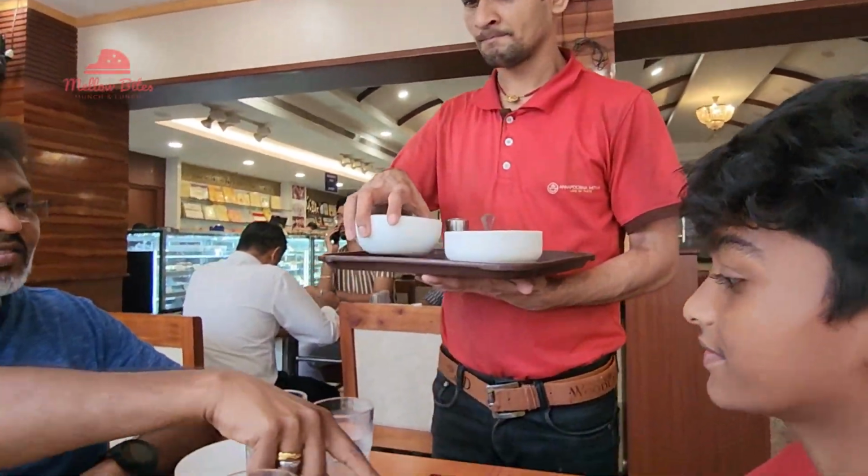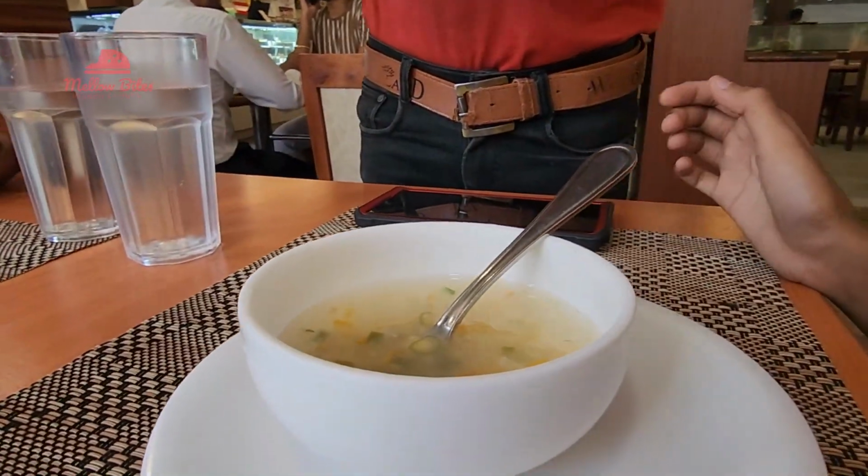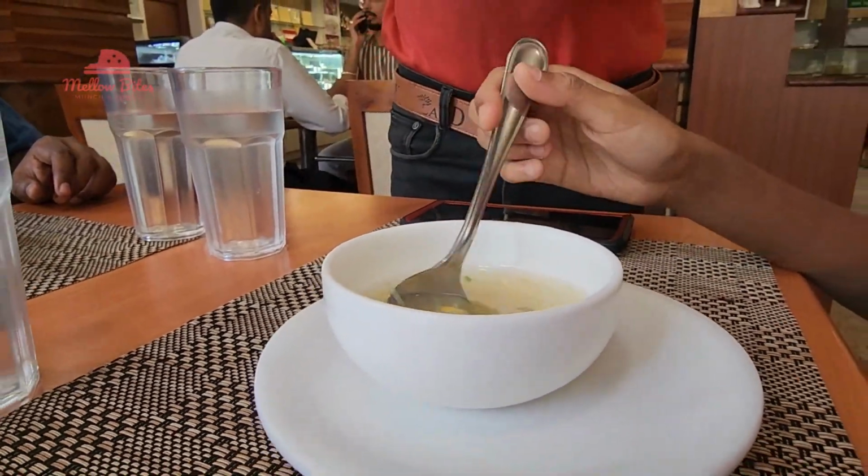It was super delicious. For starters, we started off with sweet corn soup. The soup was actually really hot and really nice and a great way to start off.